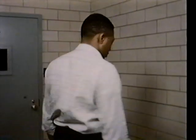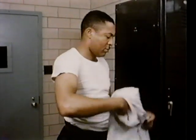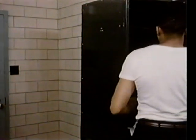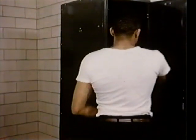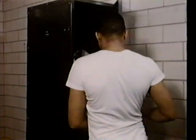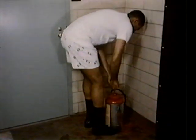The attendant enters, closing the outer door behind him. He first removes his outer clothing and hangs it in the locker which is provided him. Before entering the clean area of the personnel lock, he steps into the foot bath. Next step in his preparation is to disinfect the personnel lock with the portable spray tank.